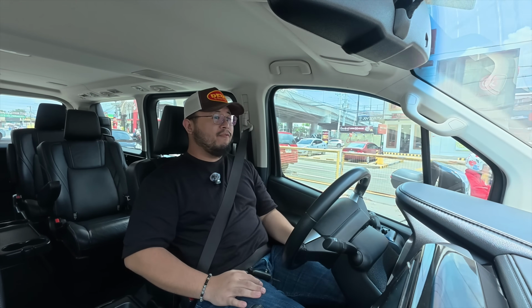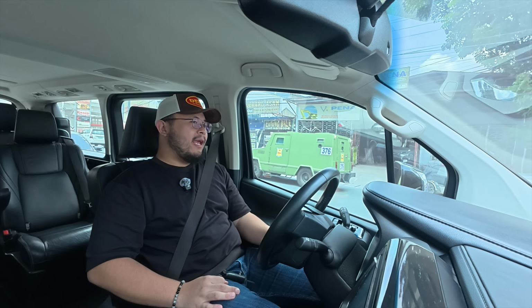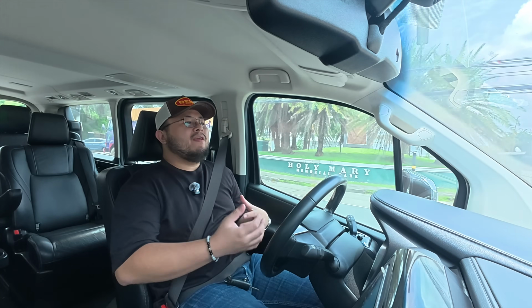It's a very huge vehicle, but driving it at this moment, the engine seems unbothered by the sheer weight and size of this car. And add to that a very responsive throttle pedal, and you get a really nice driving experience. And even though the Toyota Hiace has an engine similar to that of the top-spec Toyota Fortuner, the driving feel of the engine feels very different.